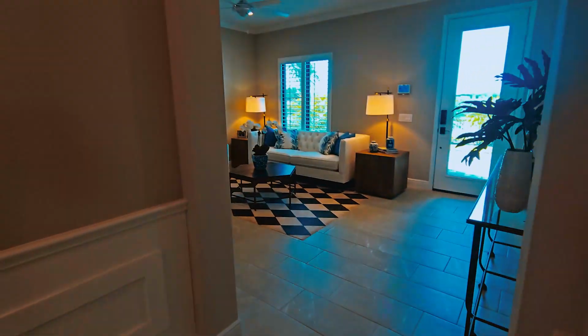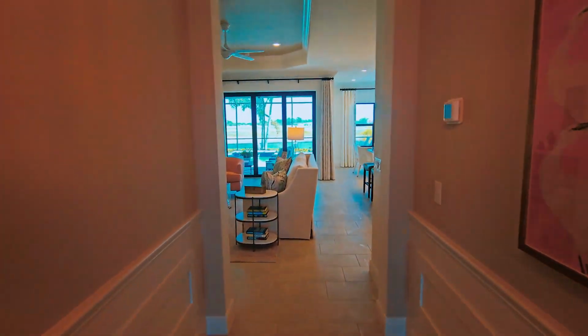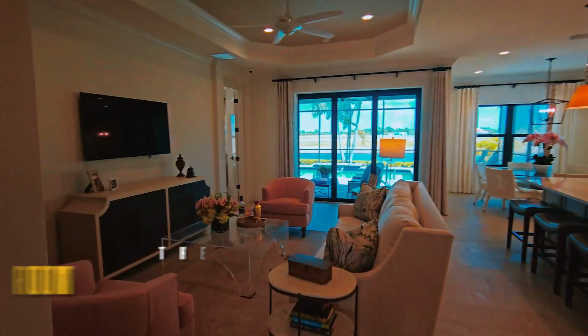I would have loved to have an ensuite as a child. That would have been amazing, but 6 other siblings, that just didn't happen.